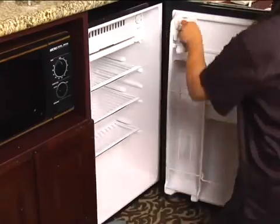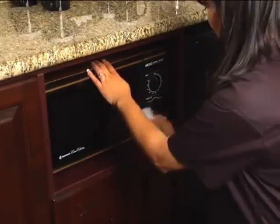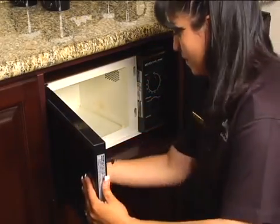Clean the refrigerator inside and out in checkout rooms, disposing of remaining food. Clean the microwave inside and out. Inspect each of these items before proceeding to the next one.